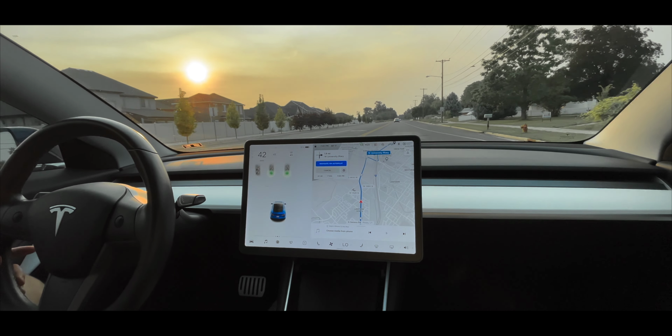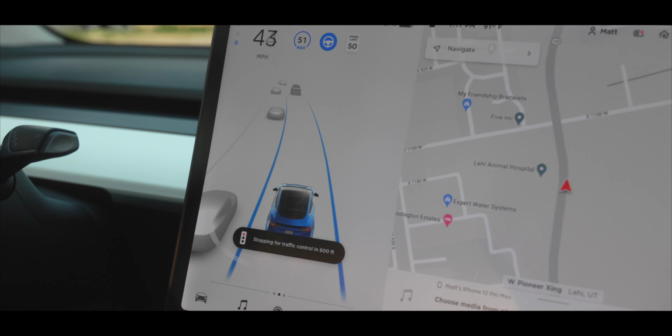Another feature that has come in somewhat handy is the traffic control detection. So the stoplights, the stop signs, that kind of thing. A lot of the highways around me actually have stoplights every few miles.